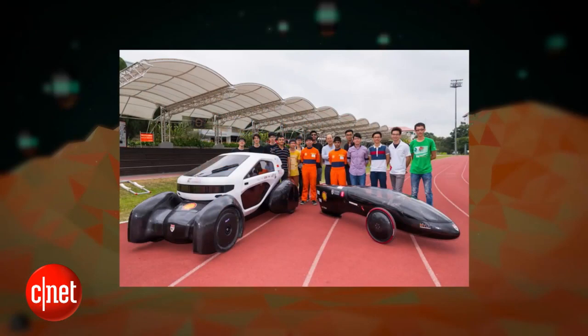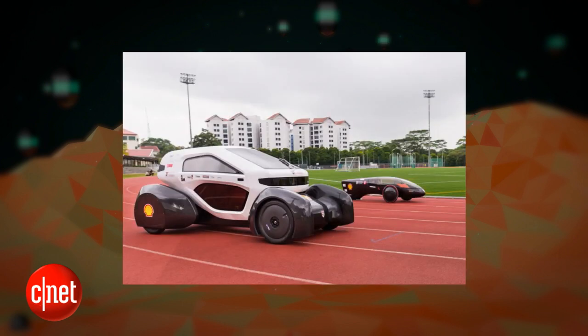All right. So this story comes from some engineering students in Singapore at Nanyang Technological University. They made this car for a competition, but there's something really special about it, which is that the shell of the car, there's two of them, and I'll explain what they are. They're made with 3D printing. The shell of the car is 3D printed, along with over 150 parts inside this car.